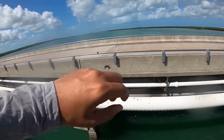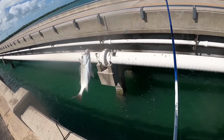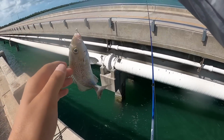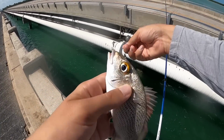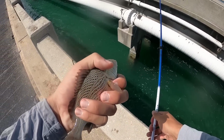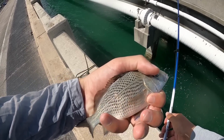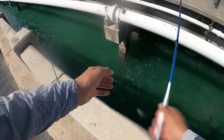There we go. Nothing big, but finally another freaking fish, dude. It's been a little bit. All right, what do we got here? These dudes are just chomping me. That's something different. All right, not sure if I ever caught this before. It's some kind of grunt. Let me know down in the comment section below. It's definitely not a snapper.